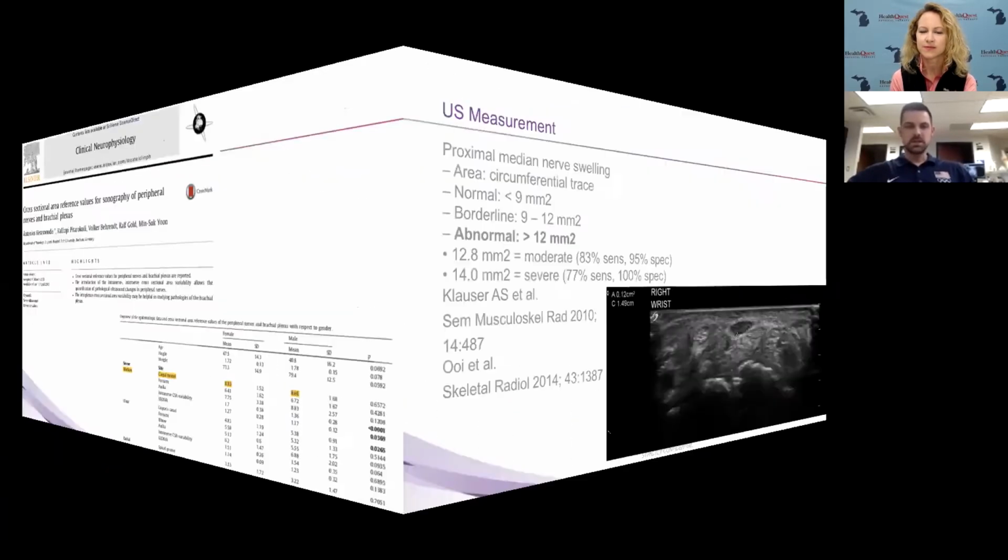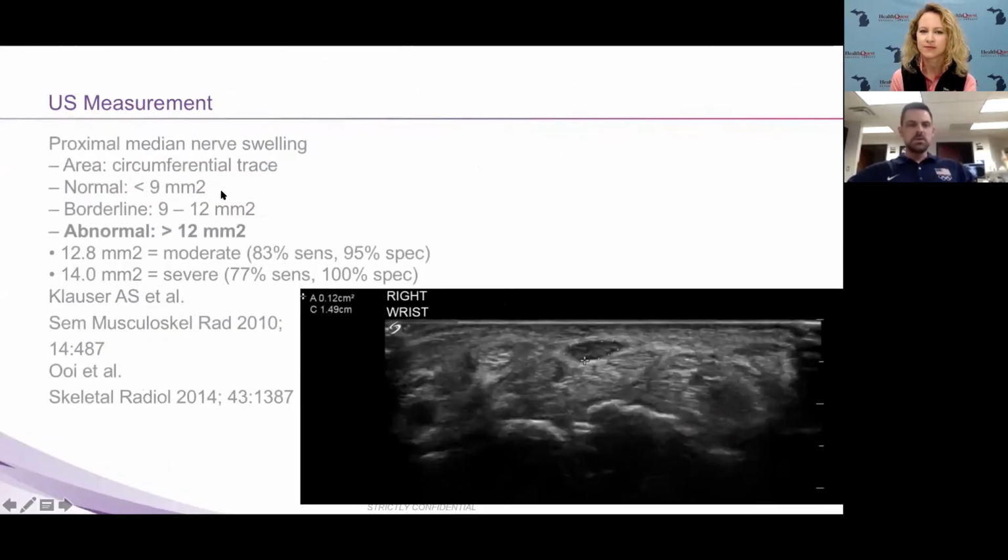millimeters in cross-sectional area. So in this study, they came up with a reference value of less than 9 being normal, borderline being 9 to 12, and over 12 being positive, with pretty good sensitivity and specificity. So again, you're putting the probe in cross section to the median nerve at the distal wrist crease, and then measuring from the epineurium, which is that white hyperechoic around the nerve fascicle there, from the inside of the epineurium, and getting this number of 0.12 centimeters there.